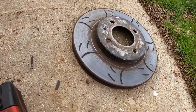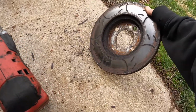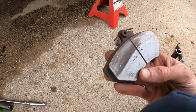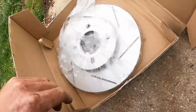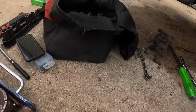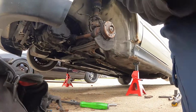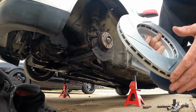Not gonna hurt anything. Brakes, old rotors, worn out pretty bad. Wasn't wearing right. Bunch of problems. Pads definitely weren't wearing right. Crappy pads. New upgraded ones. Nothing crazy. Just something to stop with, because you know, kind of have to stop. But better than nothing. So not too shabby.